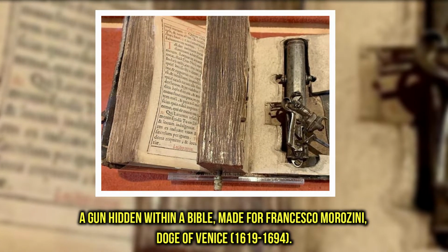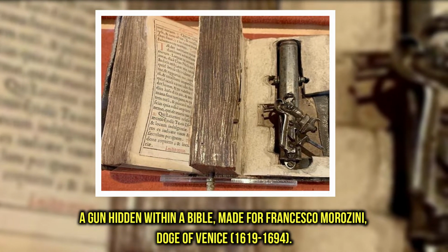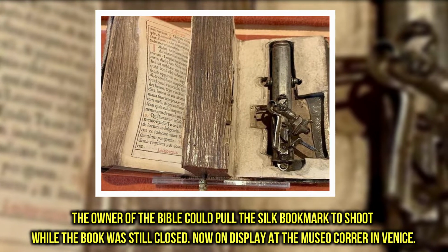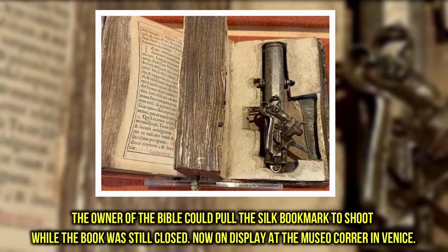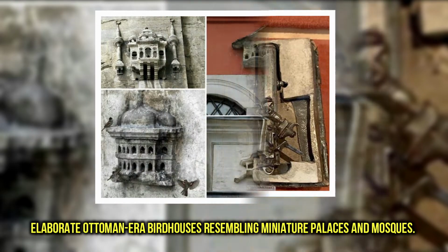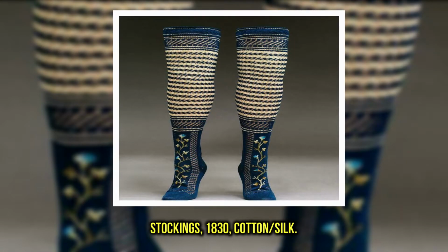A gun hidden within a Bible, made for Francesco Morosini, Doge of Venice, 1619–1694. The owner of the Bible could pull the silk bookmark to shoot while the book was still closed. Now on display at the Museo Correr in Venice. Elaborate Ottoman-era birdhouses resembling miniature palaces and mosques. Stockings, 1830, cotton/silk.